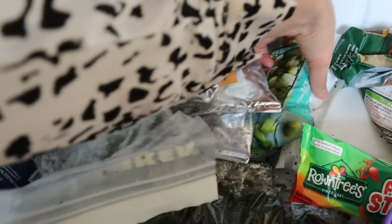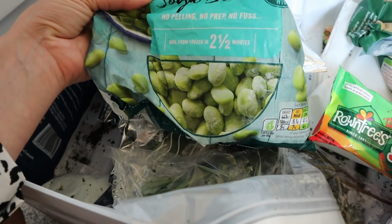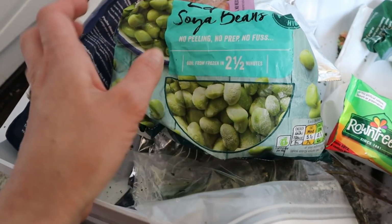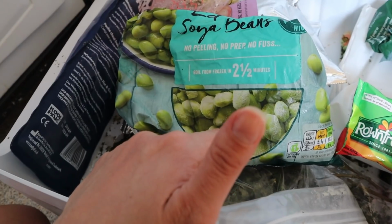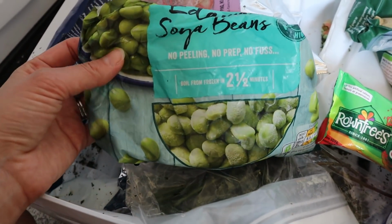While we're here, let me show you this. This is edamame beans. These are great for stir fries and salads and things like that. These are bought frozen and they're 2.5 minutes and they're cooked. I always pop those in with noodles and things like that with a few different herbs and spices. So that's a great way of having something in your freezer.